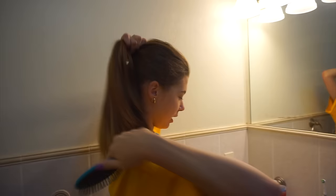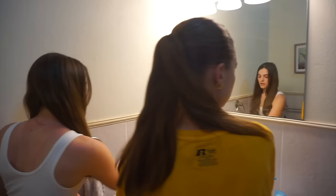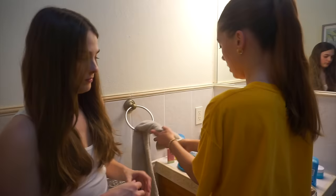Anyways, Maggie is going to show me how she does her slick back ponytails because I've tried it and I've been unsure if I like how it looks. I'm not doing one tonight because I just washed my hair, but she's going to show me. The curlies are getting ready. Maggie's got her slick back ponytail all done. Megan's changed. We're going to take turns getting ready in the bathroom. There's not a lot of space in there.